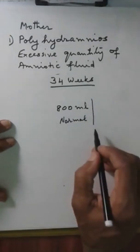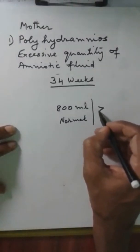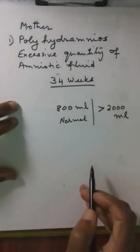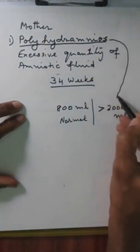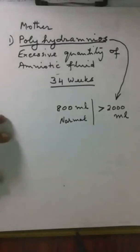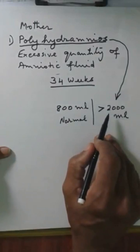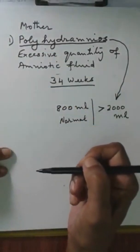Sometimes this is more than 2000 milliliters. Then we use this term polyhydramnios. That means more amniotic fluid than the normal. This case is a sign of a Hydrops Fetalis problem baby, which this pregnant lady is carrying.